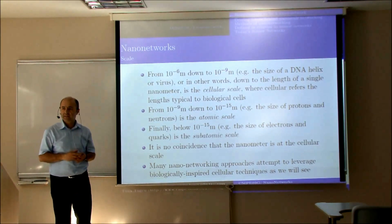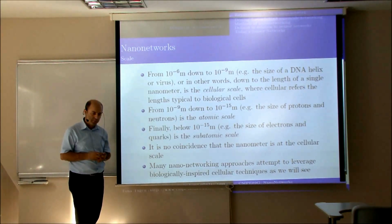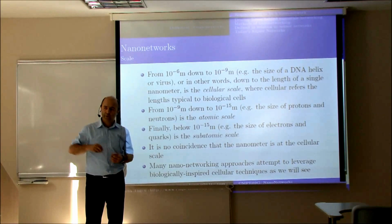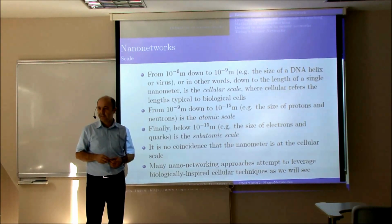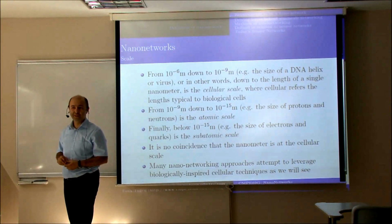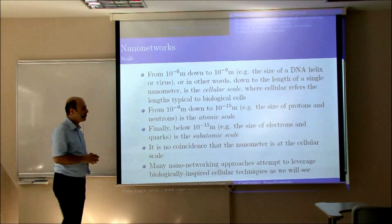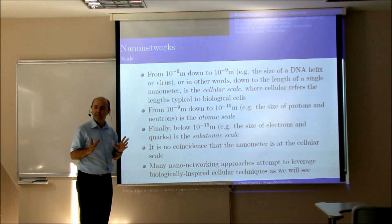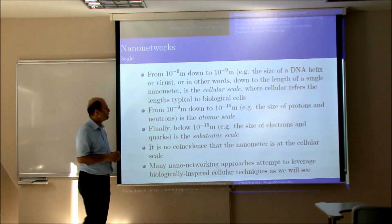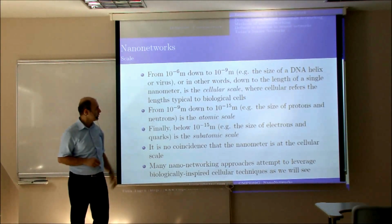But there are cells that are as large as, for example, the neurons at the neck of a giraffe, which grow more than a meter. It's around 2 meters in length, not in all dimensions. But the size of the cell varies. What we will consider will be typically, as I said, around the 10 micrometer scale. So that's why we call it the cellular scale.